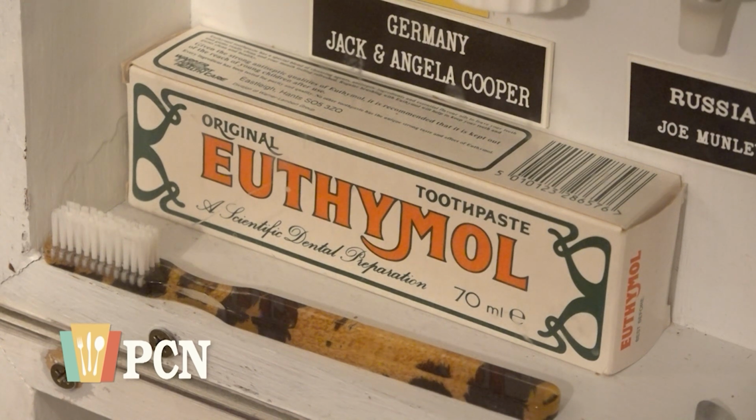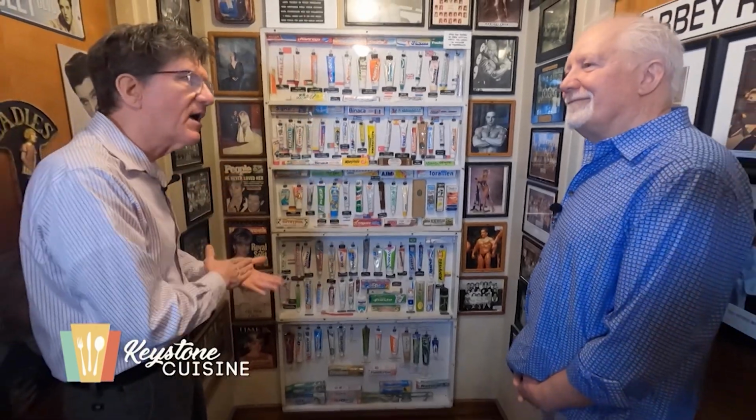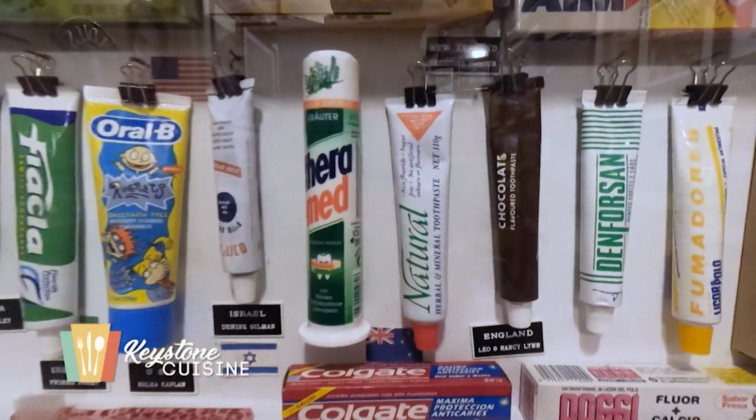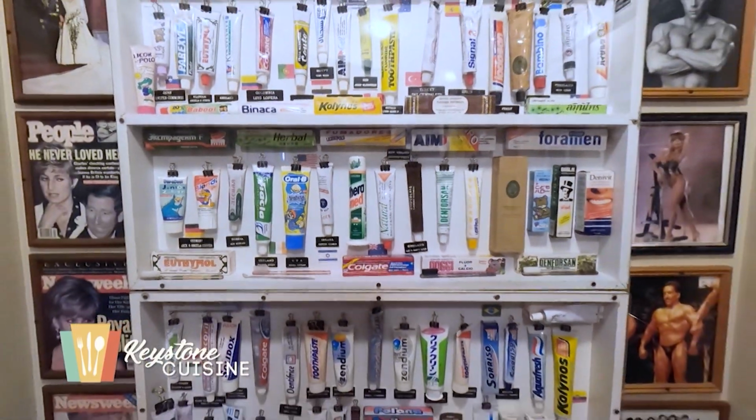I noticed the family is always front and center as far as contributing these items to your displays. Yeah, right. It's the family, it's the customers, yes. And then they come in, they see the display, and they get inspired to build on what you already have. That's Larry, you hit the nail on the head. That's exactly what happens.